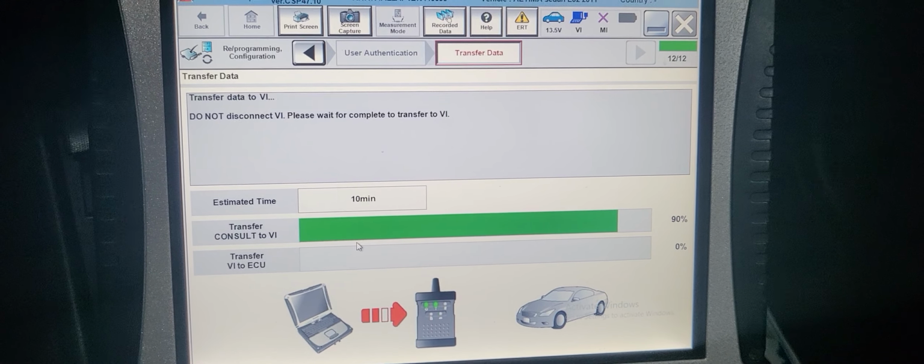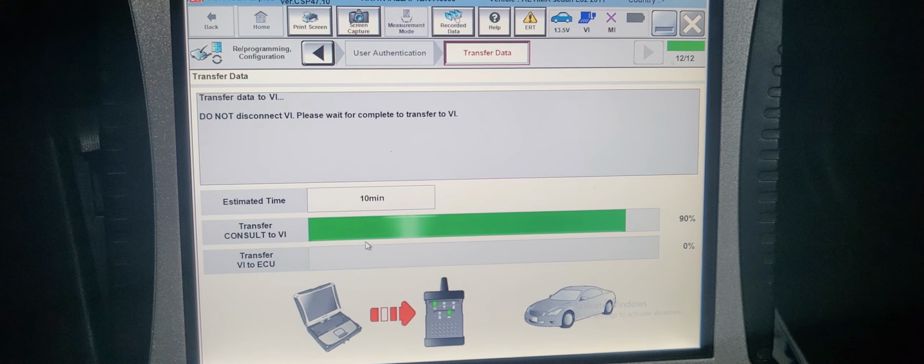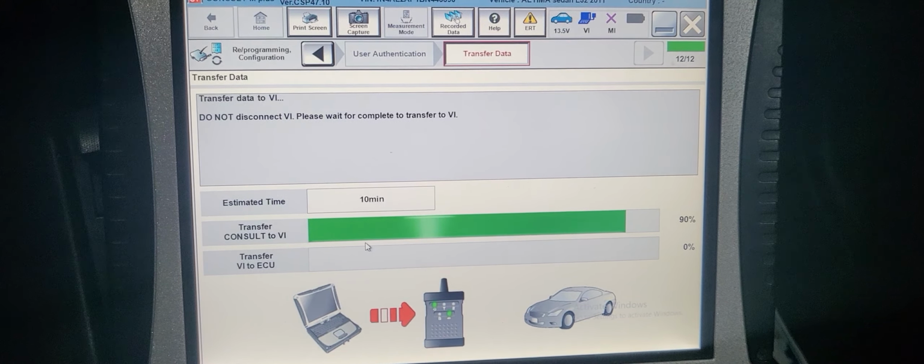Right now we are transferring the software, 90%. When I say 10 minutes, you see the fan kick, that means it's empty.